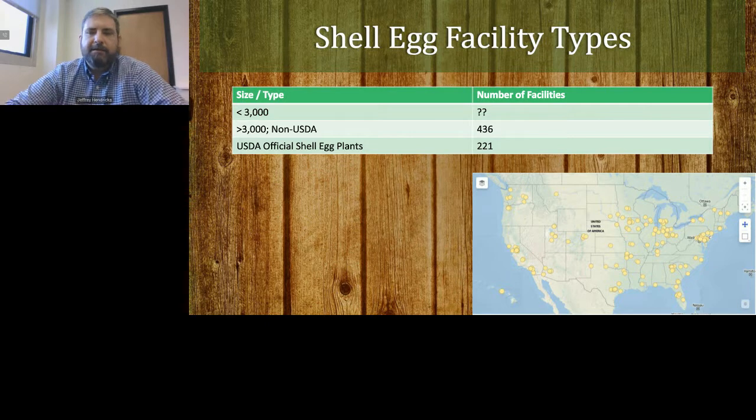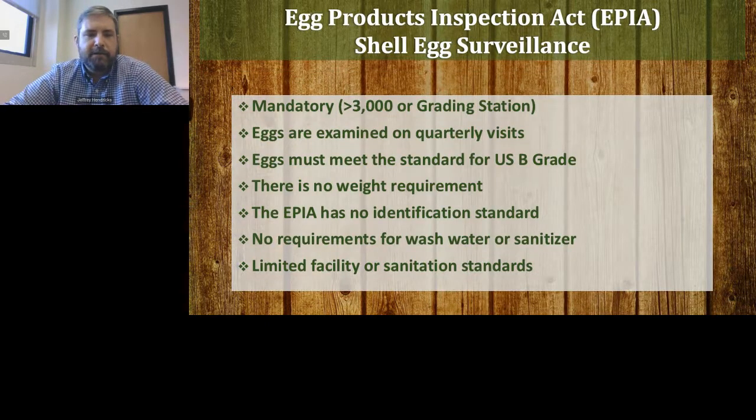Some of the differences between the shell egg surveillance program, which is mandatory, and our voluntary grading program: once you hit the designation of 3,000 or more hens, or you're sorting and segregating from someone else's supply, you must register and submit to at least quarterly inspections to make sure that you're producing and putting into consumer channels the minimum grade of eggs.